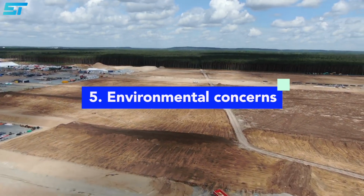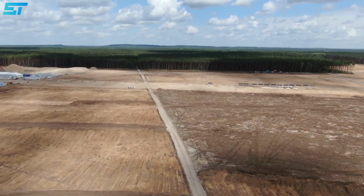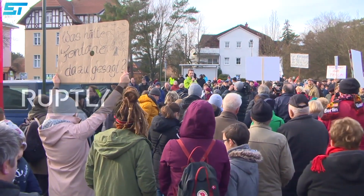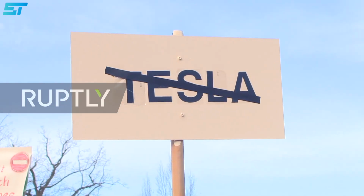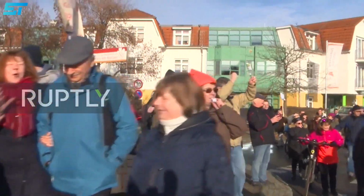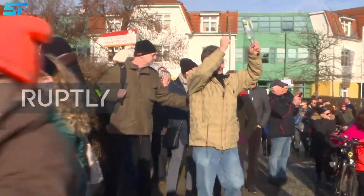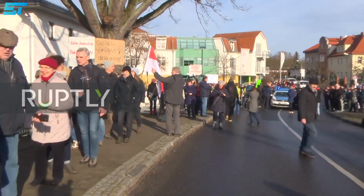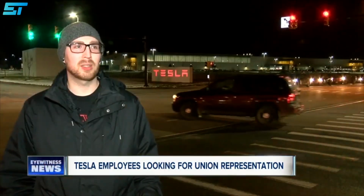Fifth, environmental concerns. Despite the benefit the factory has to offer, not everyone in Berlin is ready to welcome Tesla with open arms, and some locals are also protesting against the factory. Many observers had anticipated a conflict with Germany's strong metalworkers union, which has more than 2 million members and has notified Tesla over its record of fighting unionization.